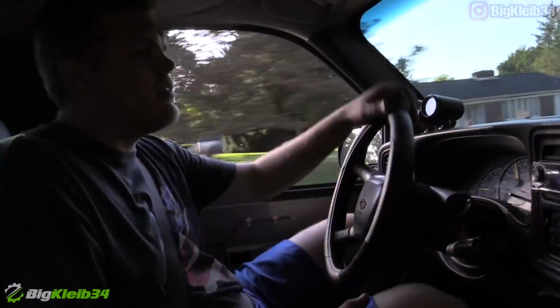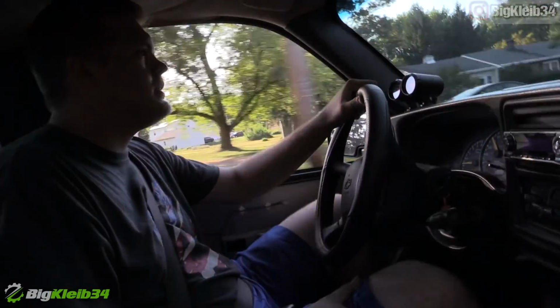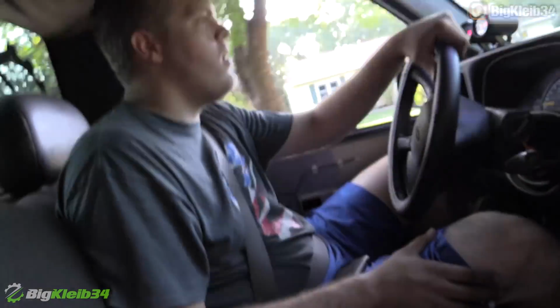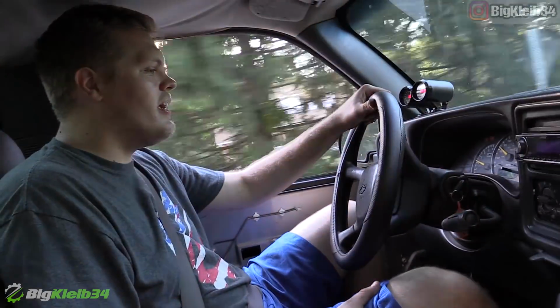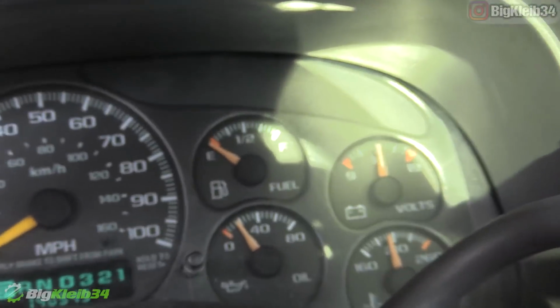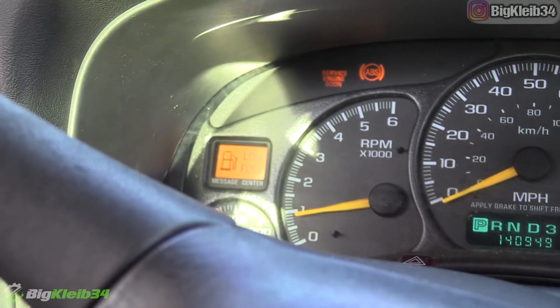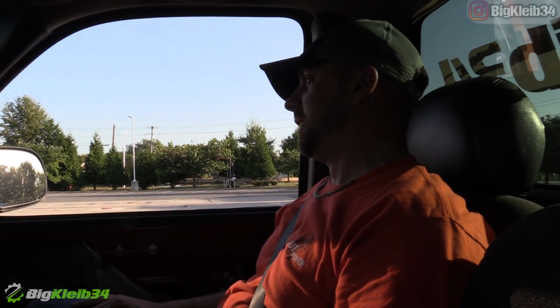I feel like I need to work on the steering. Steering's super loose. Feels like it's been around the block a couple times, if you know what I'm saying. Does it go left and right? It's good. Barely. So we just filled up, and this is what we get out of that. Low fuel. Yep. All right, well, let's take it for a spin.